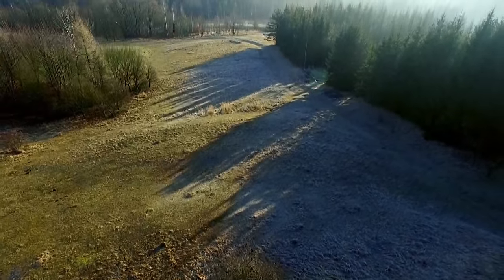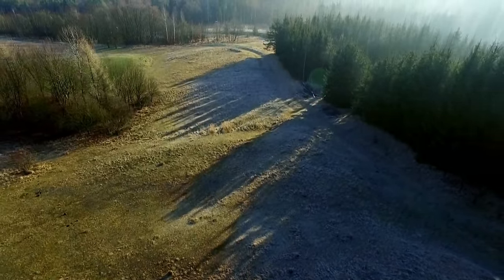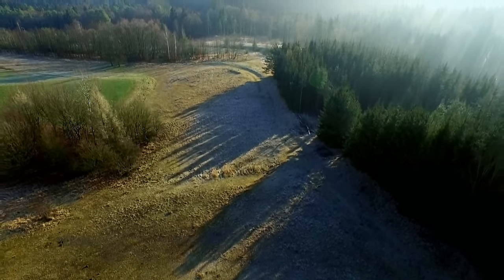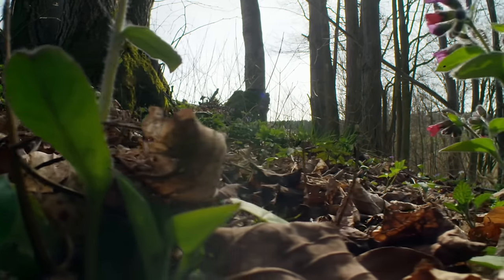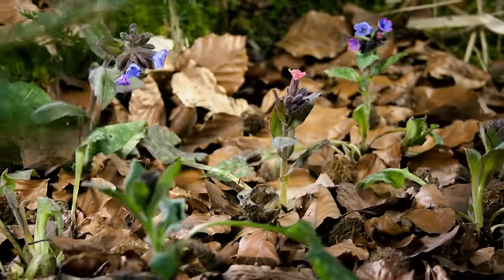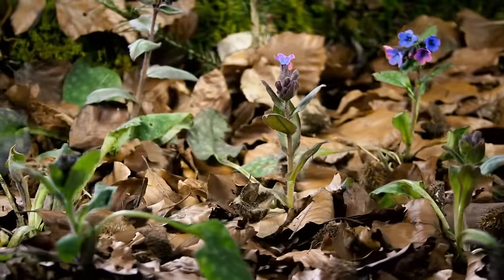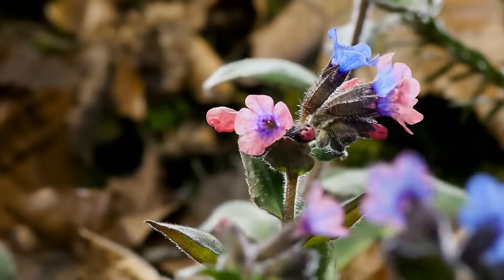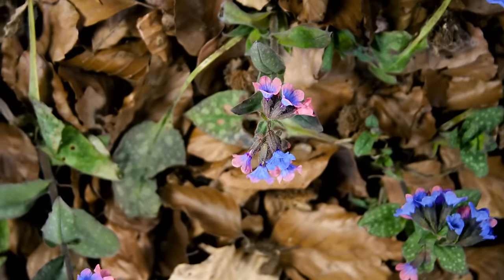Early morning frost still cloaks the ground, but each day heralds the arrival of more spring flowers. The common lungwort pushes its way through the leaf litter, offering up its flowers in two different colors.